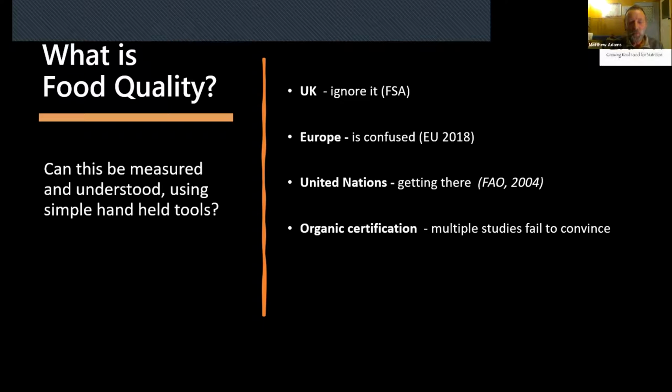So I did a review recently to find if there were any definitions of food quality, and in the UK, I'm going to say we completely ignore it. The Food Standards Agency, if you go to their website and tap in the word, nothing comes up. All they're interested in is food safety. And it could be argued that food safety is an issue of food quality. Now in Europe, there have been attempts to define food quality, but it's confusing and definitely not defined.